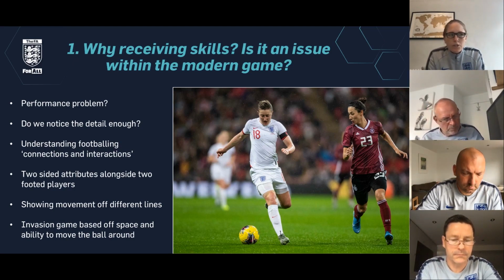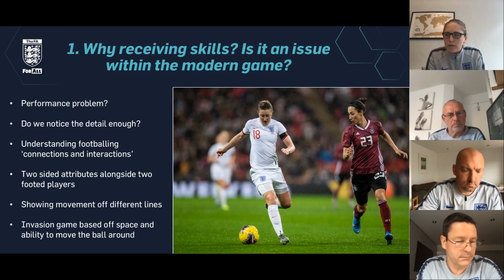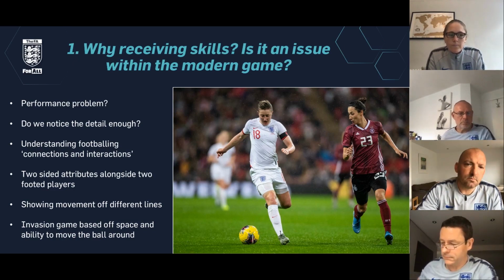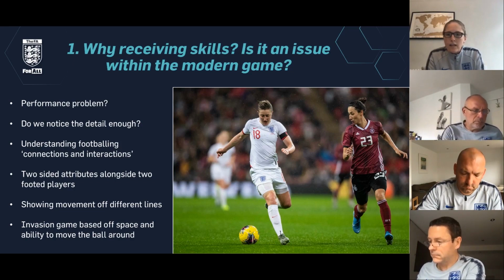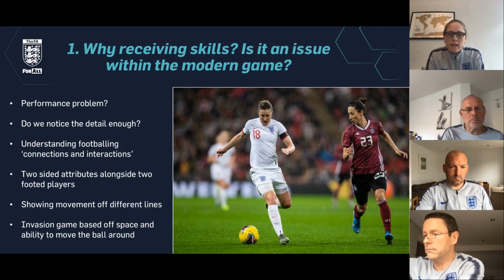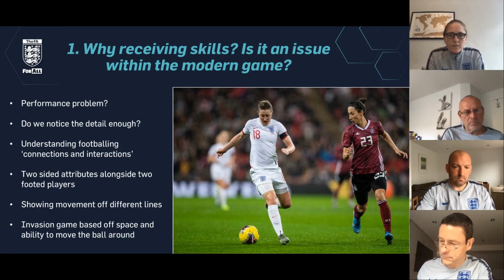But how do you even then look at scanning and break that down in terms of what are you actually looking for? So when we're asking players to scan, what are they looking for? Finding out that information and just really how we use that as a coach in terms of our process. So really drilling down into that detail and then just building onto the position specific elements of receiving as well.